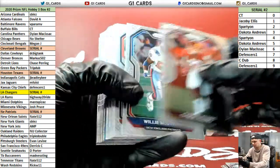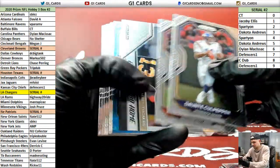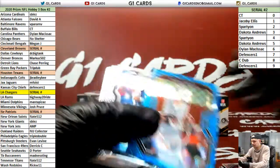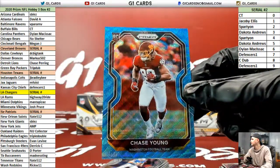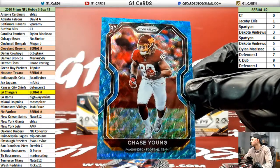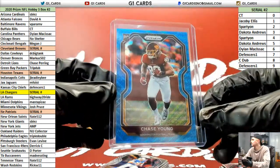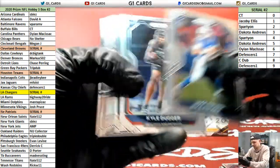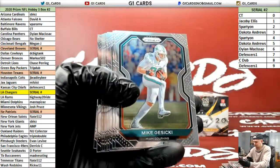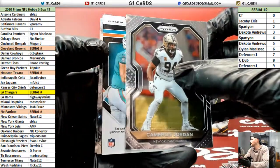Josh Kelly, Chase Young. Kyler, second year. Chase Young, blue wave, fire. We had one base card of Hurts in the first one trip. No, the Shimmer, the first off the line or the Shimmer. I'll put a first off the line on the screen after this. Chase Young is out of 199. You guys thought it was dead.